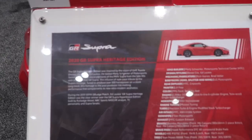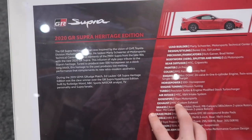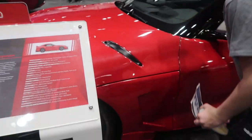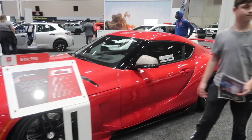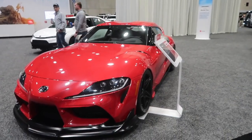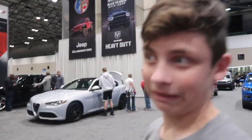Toyota Supra. These cars are super nice. What do you think? You're gonna buy one? If I get the money. Yeah, if he gets the money. The car itself just looks really nice. Like, very sparkly paint. Yeah, I mean, it is a car show anyways. I mean, just expect it.